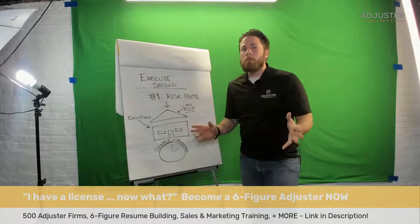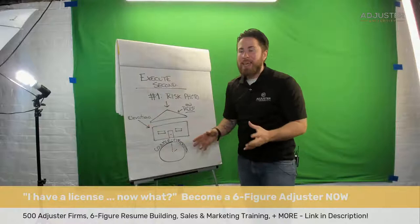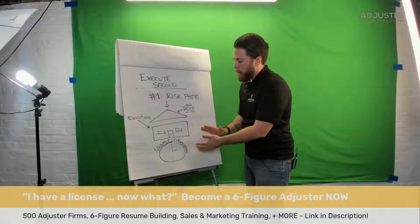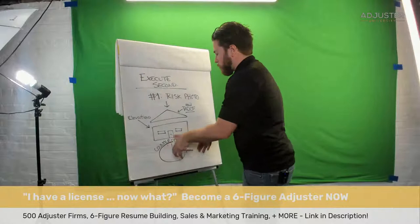Some companies will ask you to start with the left. I've had that a few times in my career. Not very often does that happen, but generally you're going to want to go counterclockwise. You don't generally need any corner shots, front right elevation, right rear elevation. You don't need that. What you need is your front, right, rear, left. If you're dealing with a big home, split them up into multiple photos.